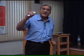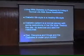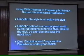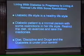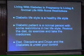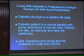The person who is a diabetic, we should not put a stigma on, that this patient is diabetic, so it's a doomsday for this patient. That patient, by all definitions, is a normal person with some restriction in his or her lifestyle. They have to restrict their diet. They need to do some exercises, and the only difference between a normal and a relatively, in inverted commas, abnormal person is that they need to take some medicines which they continue for probably the rest of their lives. Diet, discipline, and drugs. If you keep a close watch on these three things, a patient's diabetes is invariably almost under control.